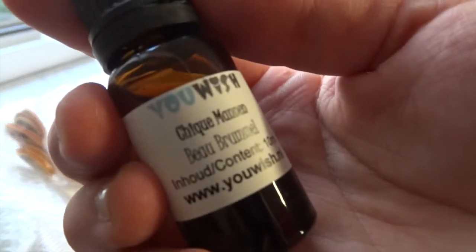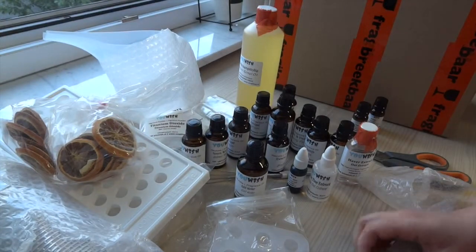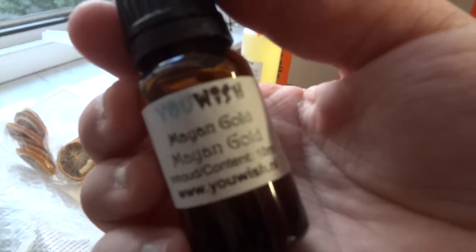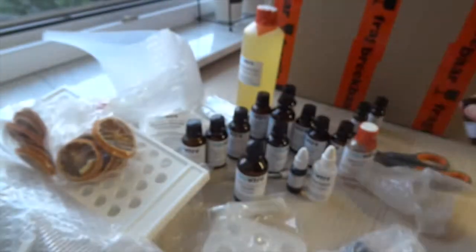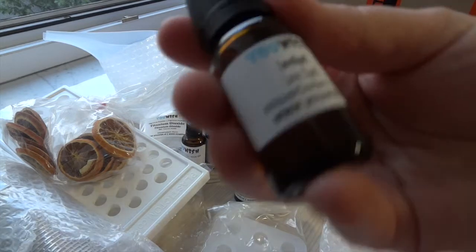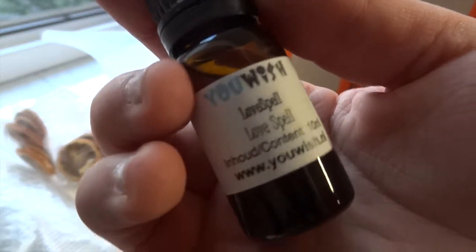Beau Brummel. There we go. Ocean Rain. I'm interested in the difference between Ocean Rain and Kentish Rain. Then Mayan Gold. It's supposed to be a good Christmas scent also. Love Spell, which is a pretty popular scent in the United States, and I don't know what it smells like, so I bought some.